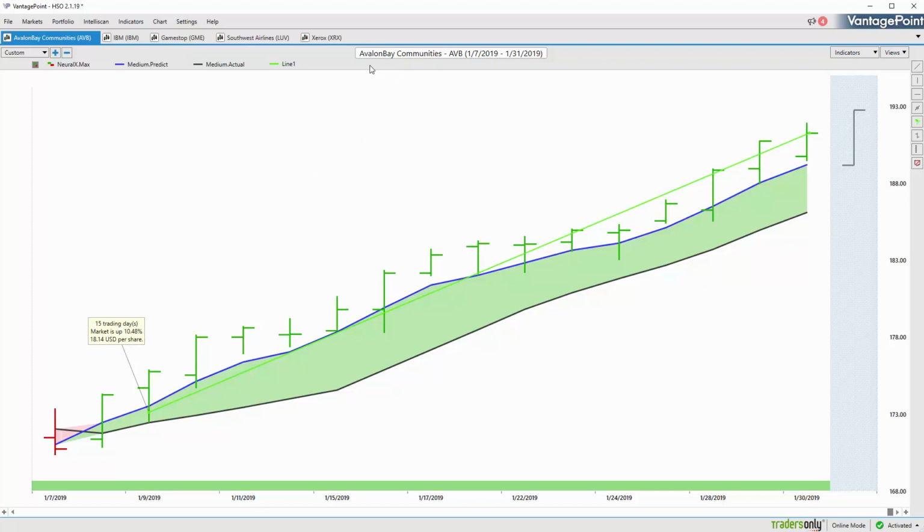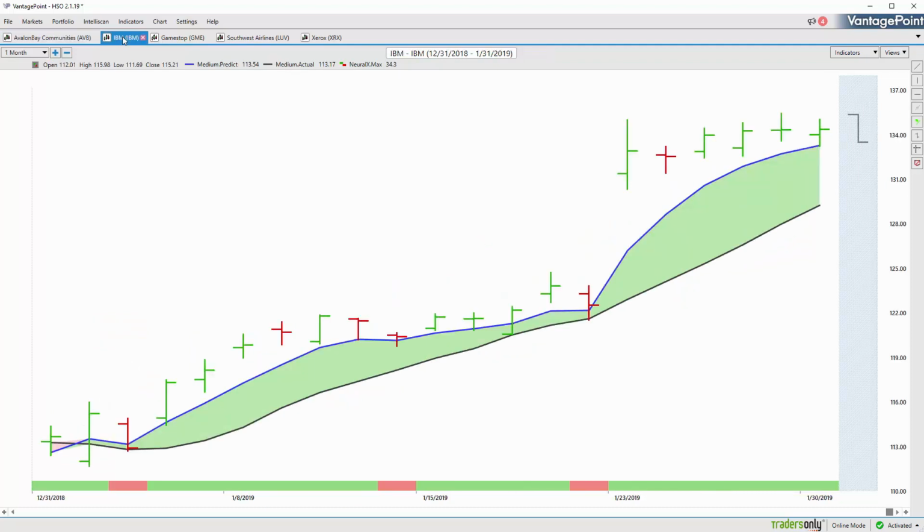This is a property management company, high yielding stock. If you can get a 10% move on a high yielding stock, if the trend continues, really great investment opportunity there as a trade, or just getting long, but knowing to get long at the right time, at the right price levels, and make those trade adjustments. So there's Avalon Bay, 10% move.